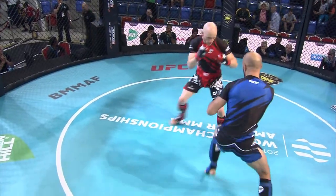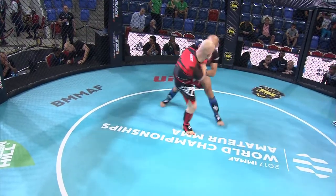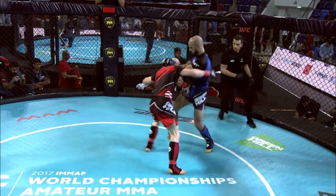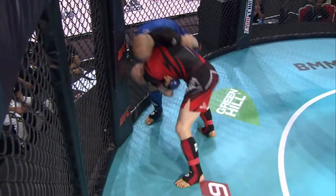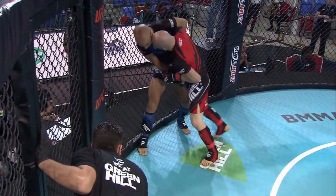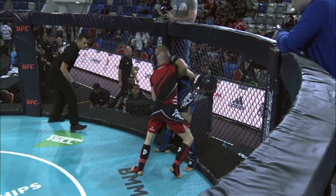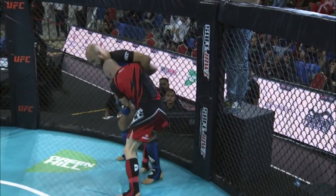Good exchange. Both of them keeping very low bases. Seems that for the time being, both athletes are going to remain standing up, though the Canadian is riding his opponent against the cage, trying to reach for a leg in hopes of getting a takedown. Connecting his 2 hands. If he manages to connect his 2 hands, there he guarantees a much more secure position. There we go. Connected his 2 hands.